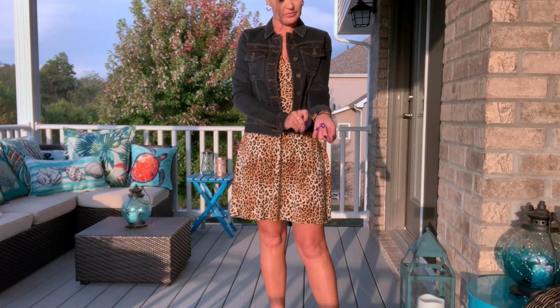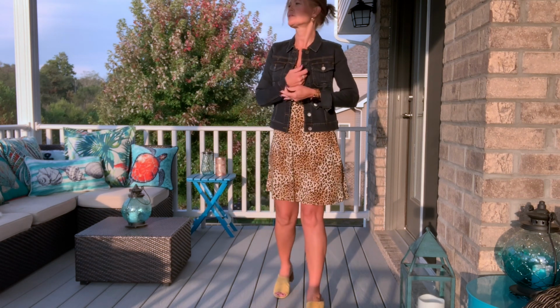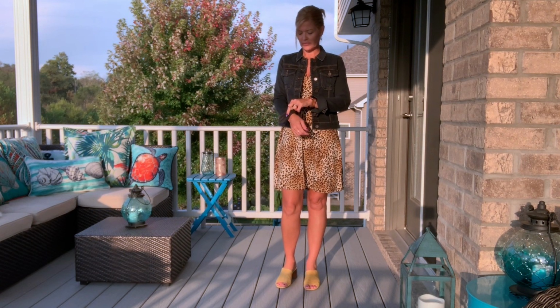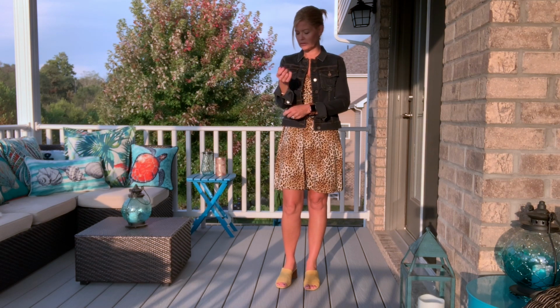Yeah, so here's my outfit for Saturday. Is this dress not cute? I always have to cuff my sleeves for whatever reason. I seem to like them better this way.